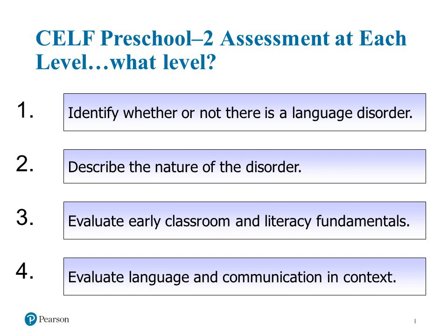The first level is identifying whether or not there is a language disorder. The second level is to look at the nature of the disorder. The third one is to look at early classroom and literacy fundamentals. And then the fourth one is to think about language and communication and context.